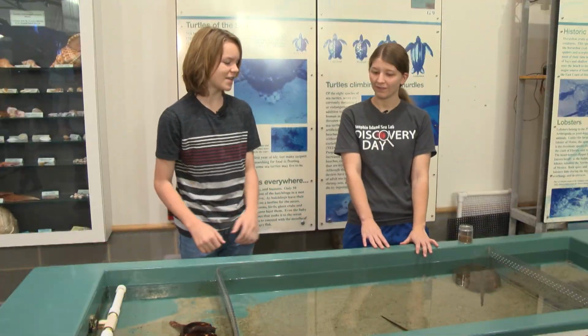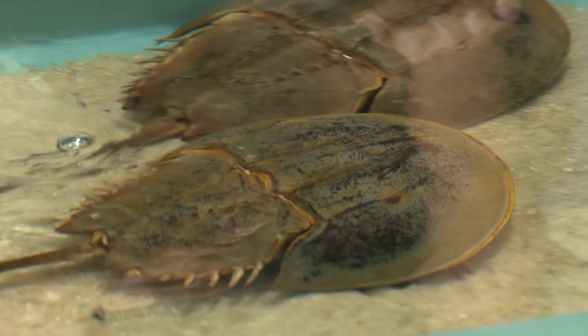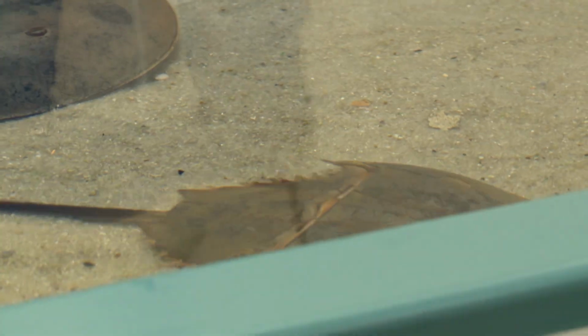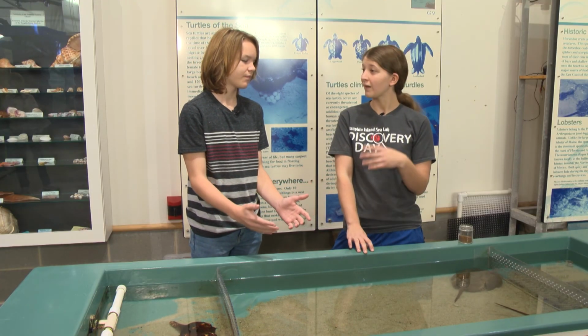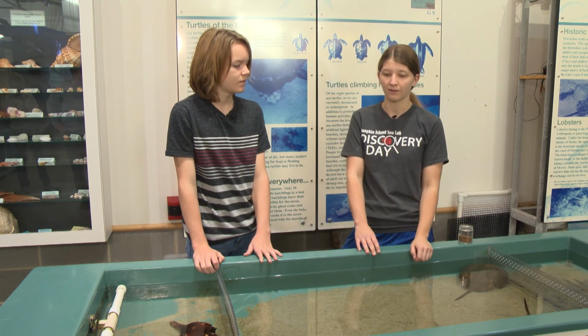Carissa, tell me what's in this tank. Well, in this tank we have 2 Atlantic horseshoe crabs. The Atlantic horseshoe crab is the only species of horseshoe crab found here in North America. There are actually 3 other species of horseshoe crabs that can be found over in Asia. Explain to me what these basically are. Horseshoe crabs are weird. Despite the name, they're not actually related to crabs. They're actually more related to spiders and scorpions.